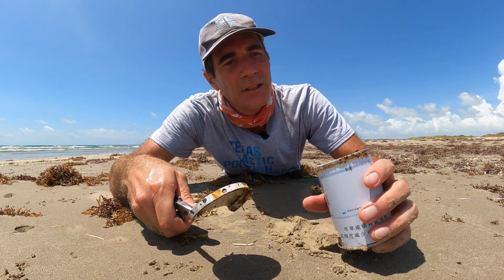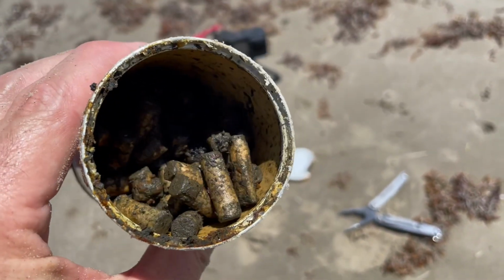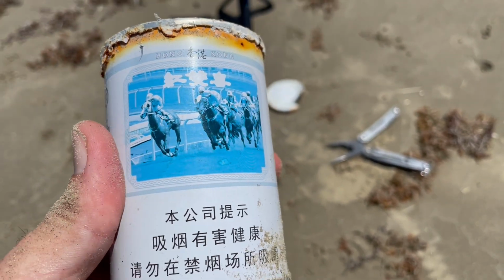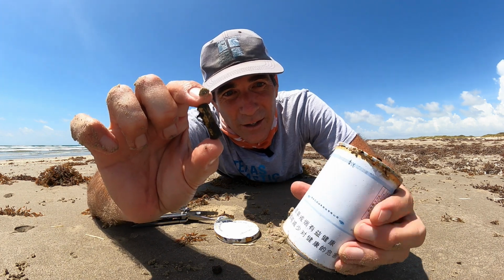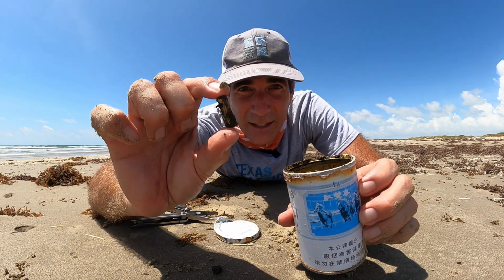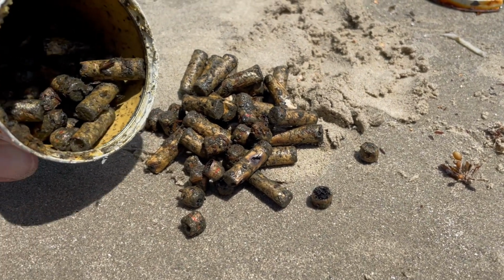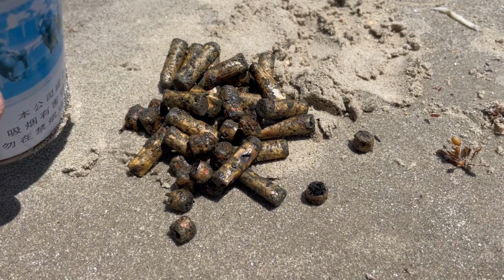Oh my gosh. This is like, what is this? Oh, you know what? Okay, I bet you I know what this is. Filters for cigarettes are made of plastic. So there's a bunch of things in here that look like this, and it smells like tobacco. I bet you all the tobacco is just rotted out or whatever, and all that's left is the filter. So this thing was cigarettes, a can of cigarettes.